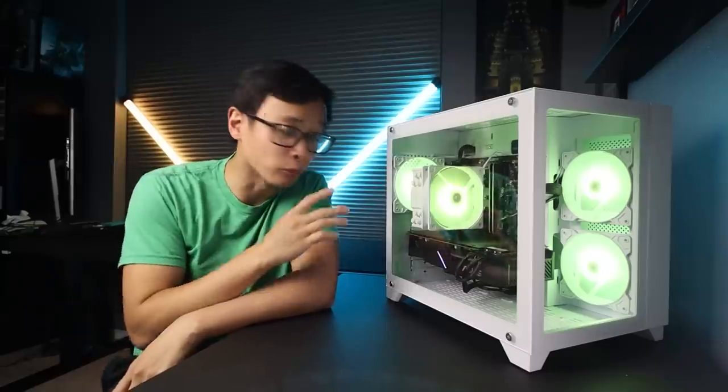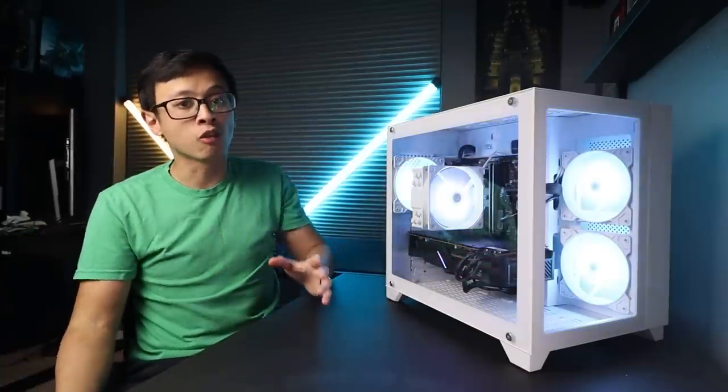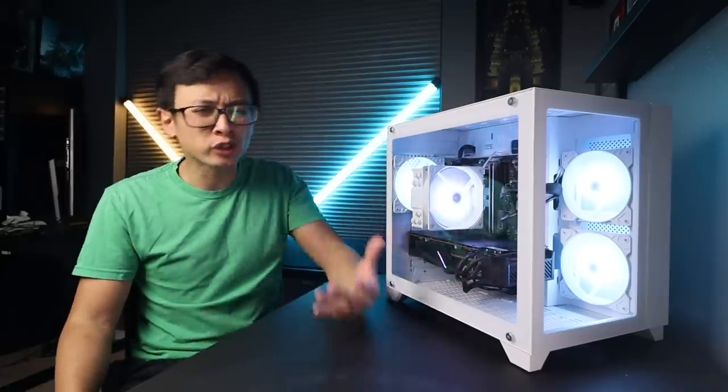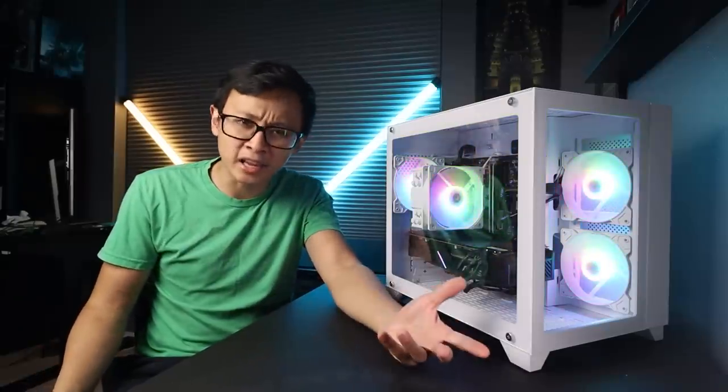Alright, now let's take a look at how this build performs. I tested in 1080p because I think that's the most suitable resolution for a build in this price range and for the RX 5700 XT in there. It can do 1440p in some games, especially the lighter esports titles and indie games.